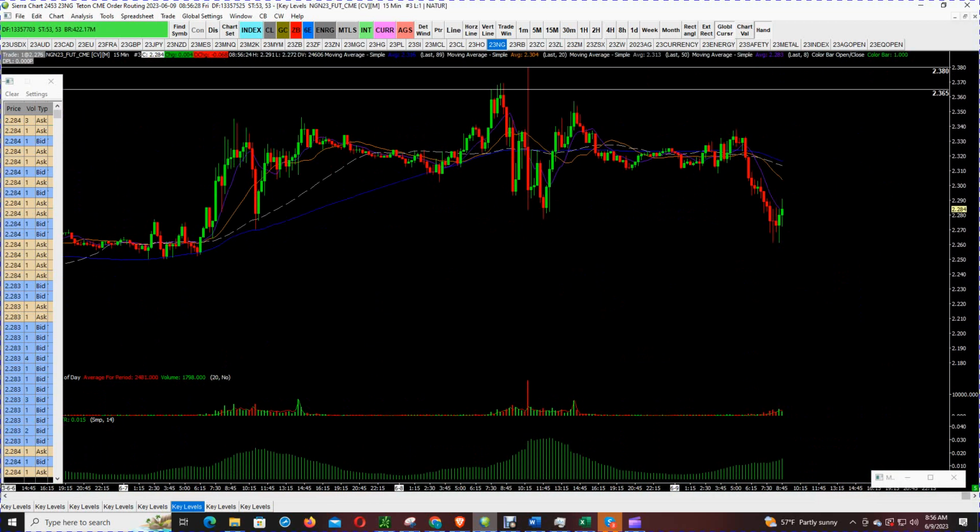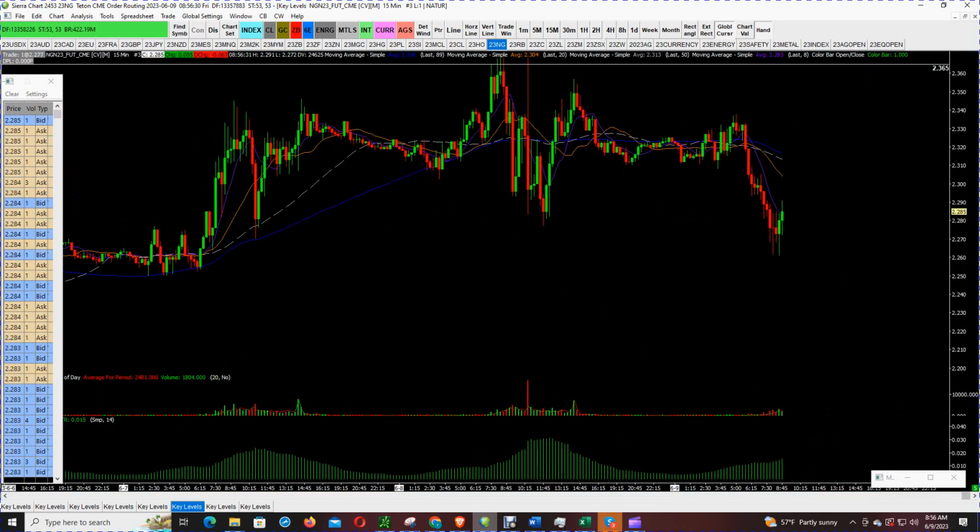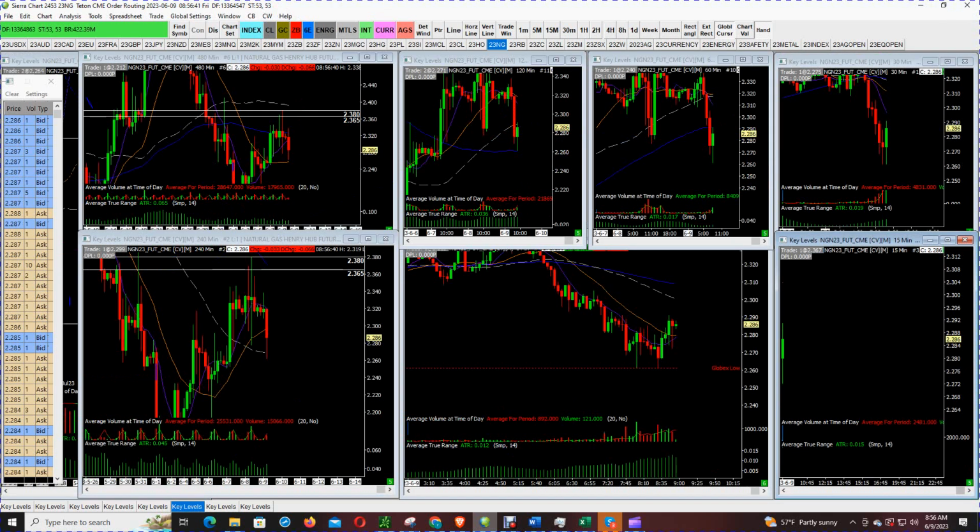Go to the 15-minute chart, we can see a slight pullback. So maybe we're pulling back to go down at the regular trading session start time at 9 a.m. Eastern Time.